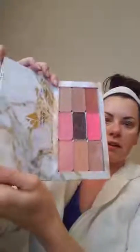I'll put some under my nose. I'm always red under my nose. Okay, anyway, I'm going to finish this up. I'm going to add a little bit of lip and cheek color. I have some fun colors.